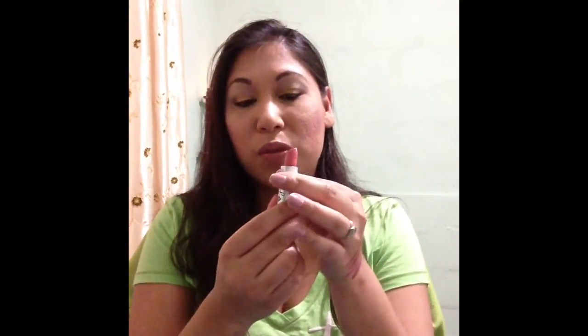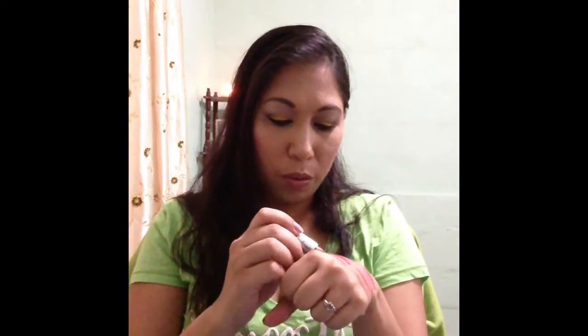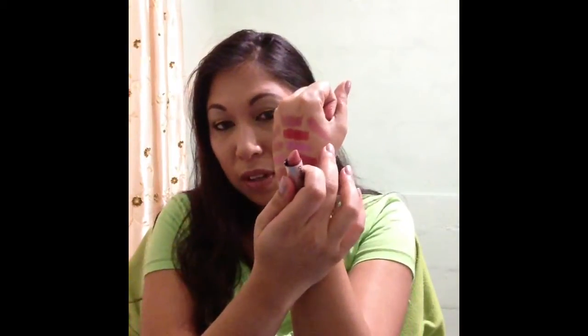Then we have nude. Speaking of nude, it looks a little bit messed up because I used it just recently, but nude is really a nude, and I've used this a bit. As you can see, it's a little used up there. But what I find with the nude is that it's very creamy and soft, and because of that it keeps breaking on the tube and the barrel. But it is a gorgeous color. It's not what I'm wearing, but this goes really great with my Milani Simply Natural lip liner, and I remember using this a lot with the MAC Barely Nude lip liner.